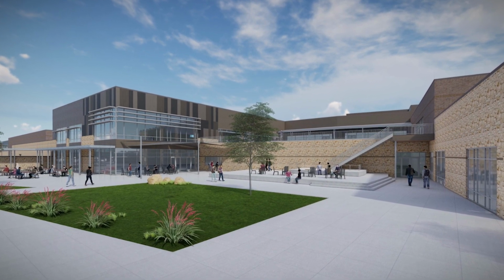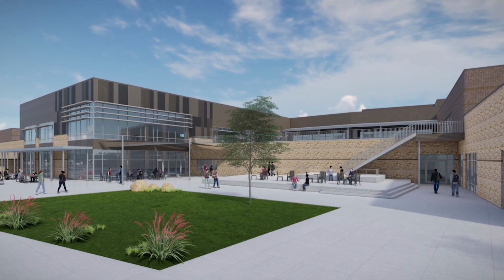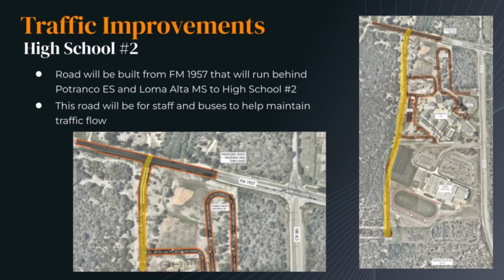One thing in addition that we have added to this cost is the new road that will be constructed from 1957 down to the new high school that will run back behind Petranco Elementary and past Loma Vista Middle School. So it is important to know that that is included in this total cost as well.